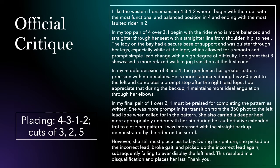However, she still must be placed last today. During her pattern, she picked up the incorrect lead, broke gait, and picked up the incorrect lead again, subsequently failing to ever display the left lead. This resulted in a disqualification and places her last.